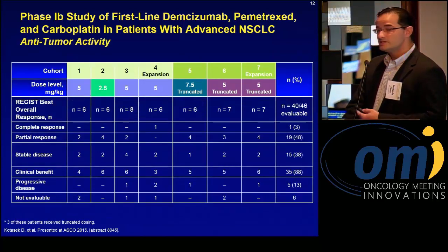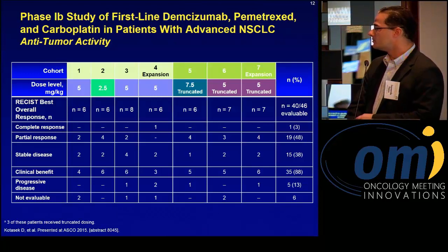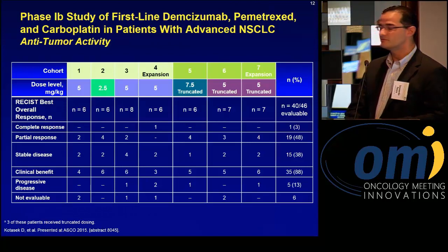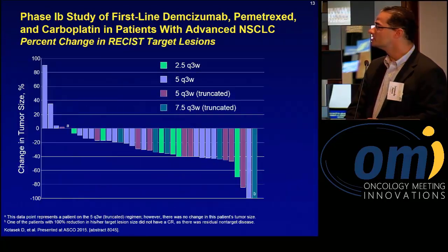And here is some of the anti-tumor activity for those doses we saw in the 46 patients that were evaluable for response. We saw about 48% of partial responses, and we saw 88% of clinical benefit rate. So we added the rate of stable disease to these patients, which is quite encouraging, I believe, for this group of patients.